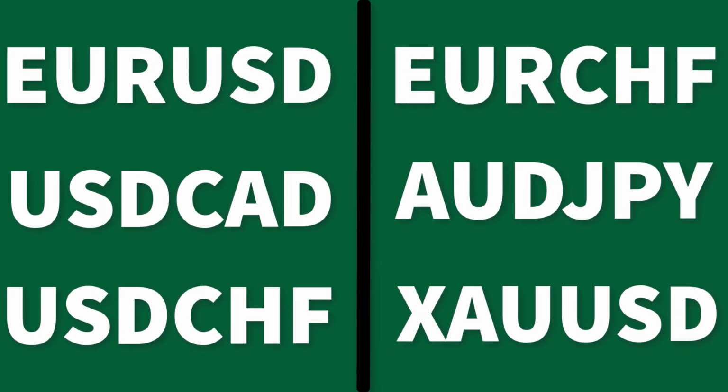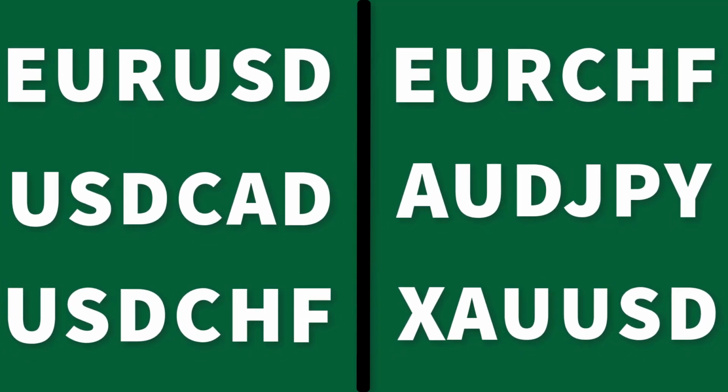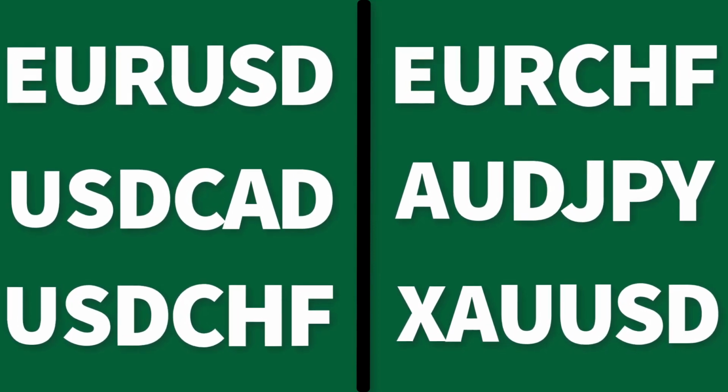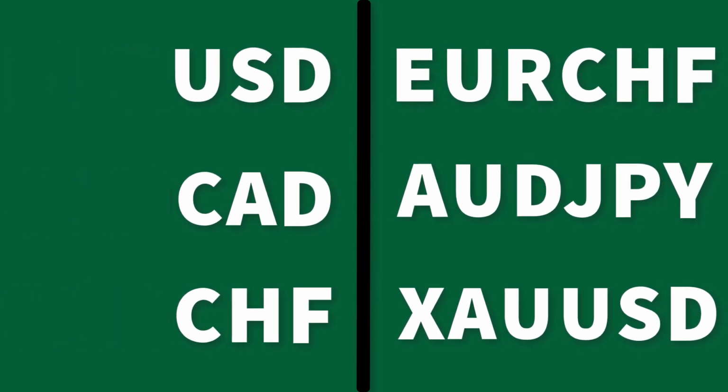Here is the list of currency pairs I am watching out for next week. I have the euro against the USD, the USD against the Canadian dollar, the USD against the Swiss franc, the euro against the Swiss franc, the Australian dollar against the Japanese yen, and then we're going to wrap things up with gold.